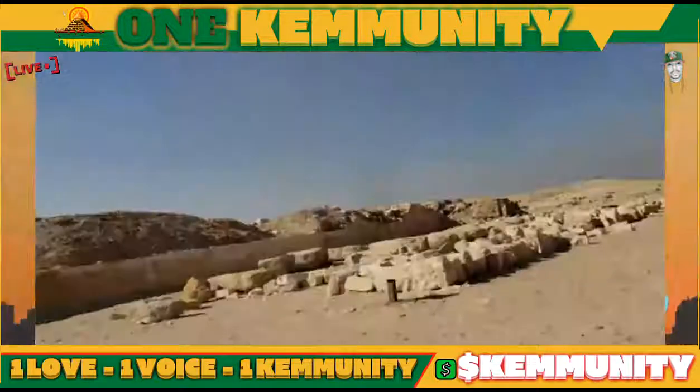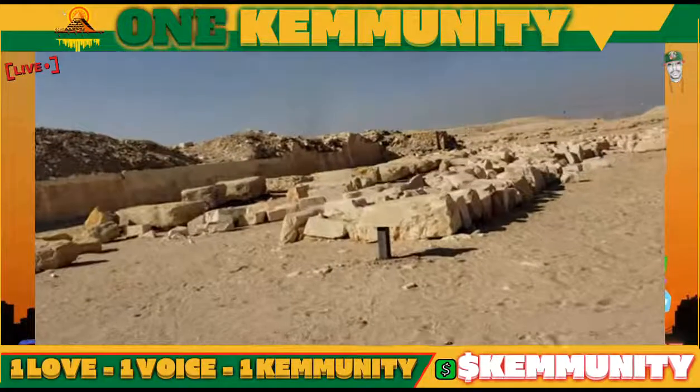These are the remains of the mortuary temple, where the daily rituals and offerings to the dead pharaoh could be performed.